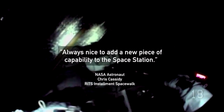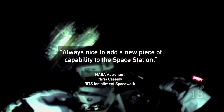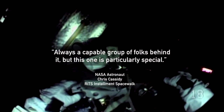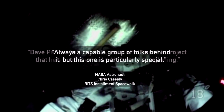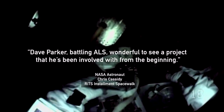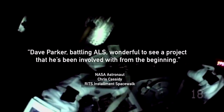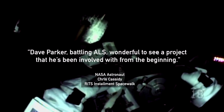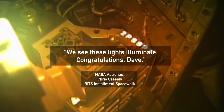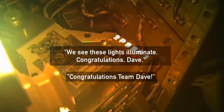Always nice to add a new piece of capability to the space station, and there's always a capable group of folks behind it, but this one is particularly special. Dave Parker, battling ALS. Wonderful to see a project that he's been involved with from the beginning, to see these lights illuminate. Congratulations, Dave. Congratulations, Team Dave. Team Dave.